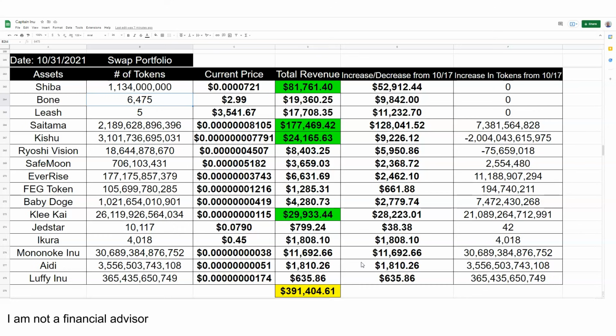I don't own every single thing out there in terms of the swaps that you can swap for, but we do have $391,000. And these are the tokens that we earned, subtracted, or purchased since the last update on October 17th. Now, from KISHU that you see here, we made a trade. Basically, we took 2 trillion of our KISHU and we swapped it for about 20 trillion KISHU, and that move seems to be working out very well because we do have a profit on that KISHU that we swapped for.